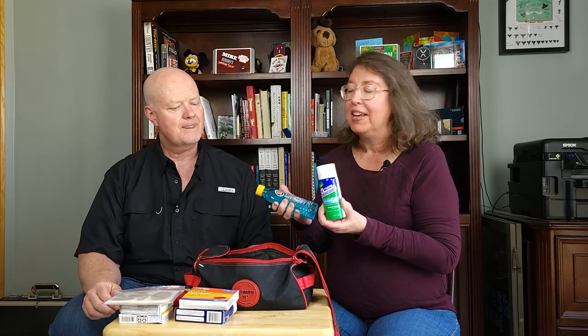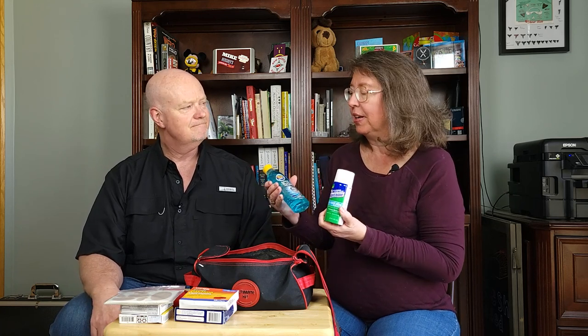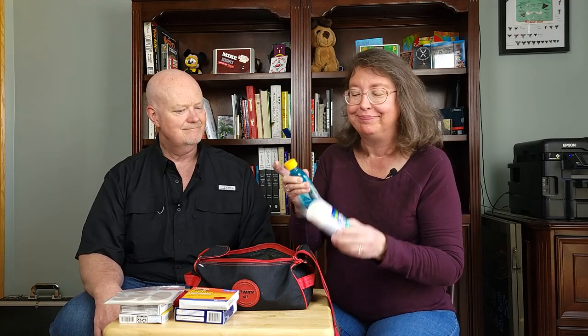Okay. The next two kind of go hand in hand. Both are for sunburn relief. I've got some Solarcaine and some gel ice. Both of them help for sunburns. Hopefully you take along plenty of sunscreen and you don't get sunburned to begin with, but you never know.